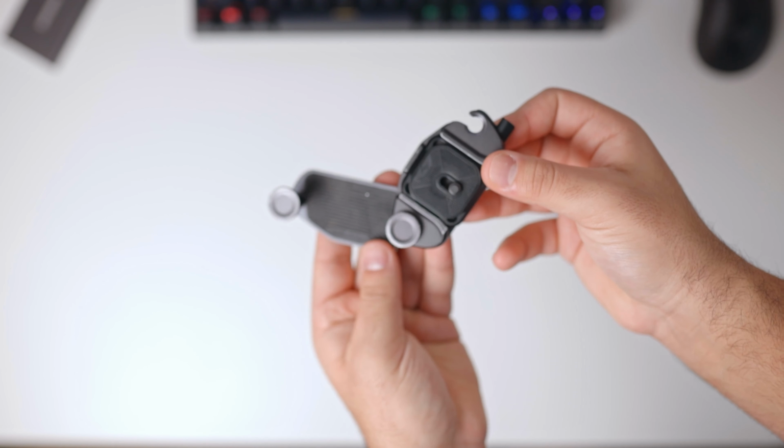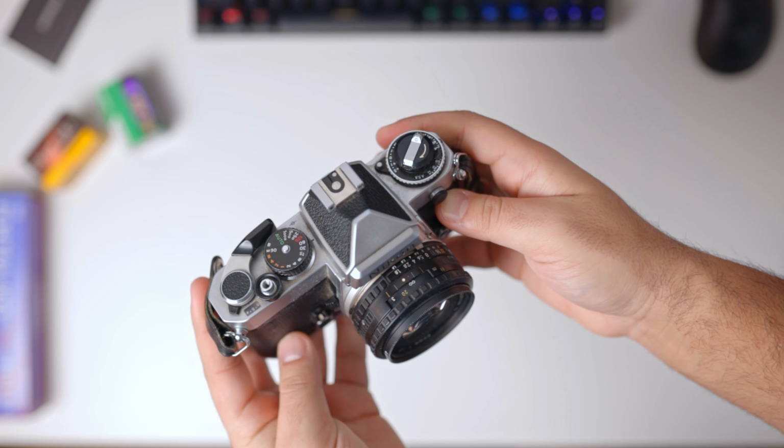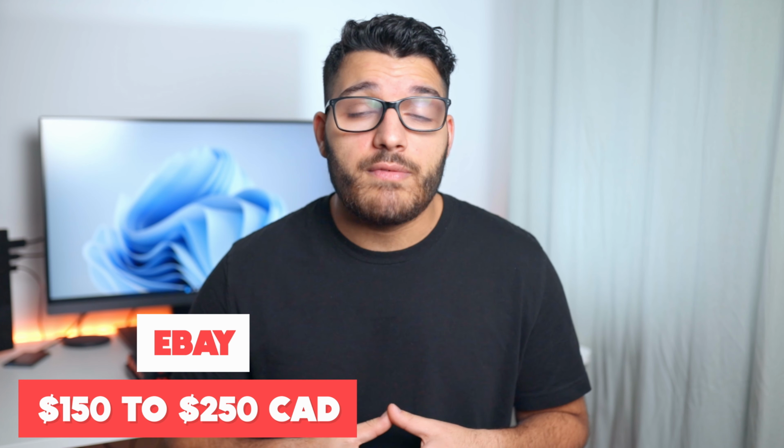Next, a 1980s 35mm film camera. Personally, I love collecting cameras, and I know a lot of other photographers do as well, so a gift like this would be perfect. I would suggest the Canon AE1 or the Nikon FE because they are both really great cameras and are pretty cheap compared to others out there. You can pick up either of these cameras used on eBay for around $150 to $250.